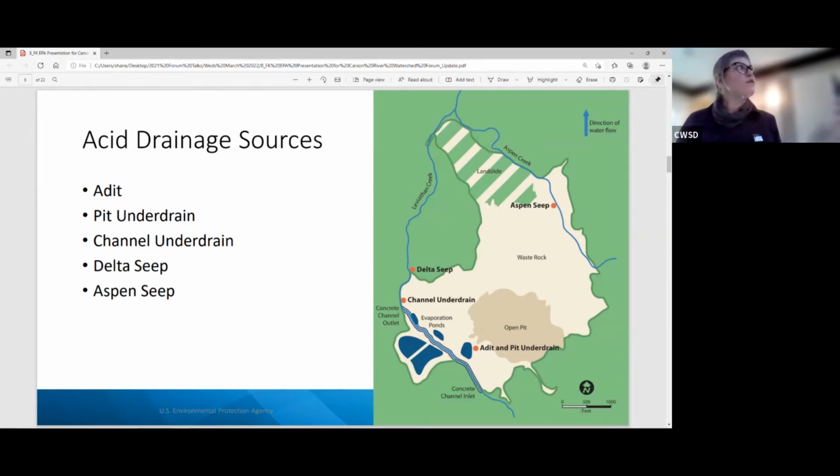All 5 of these sites are currently captured and treated in 3 different systems, 2 of which are year-round capture, and 1 of which is seasonal. And I'll talk a lot more about those.